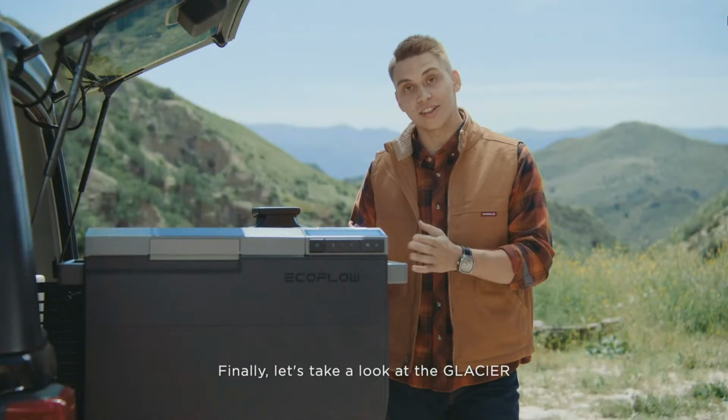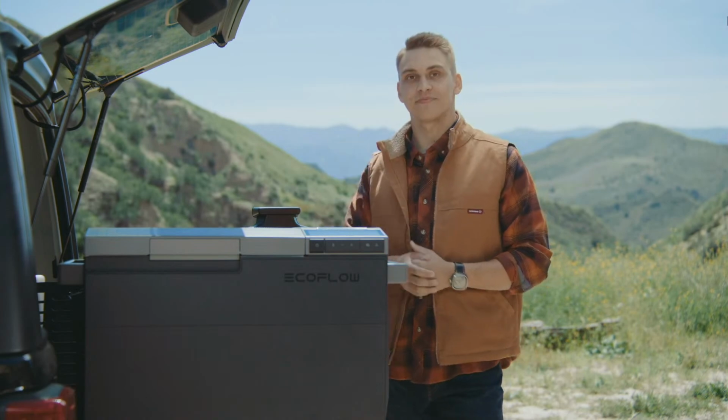Finally, let's take a look at the Glacier in some real-life scenarios.